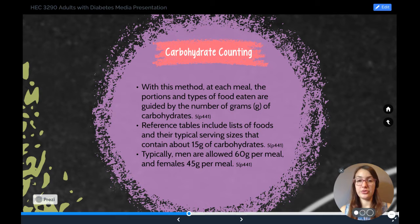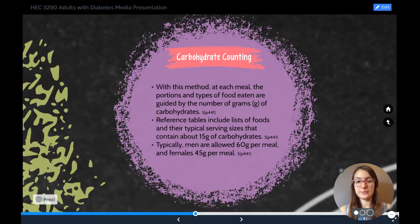Reference tables are used with this method that have lists of foods with their typical serving sizes, and those correspond to about 15 grams of carbohydrates. Typically, men are allowed 60 grams per meal and females 45 grams, so that would allot to around 3 or 4 servings of carbohydrate foods.